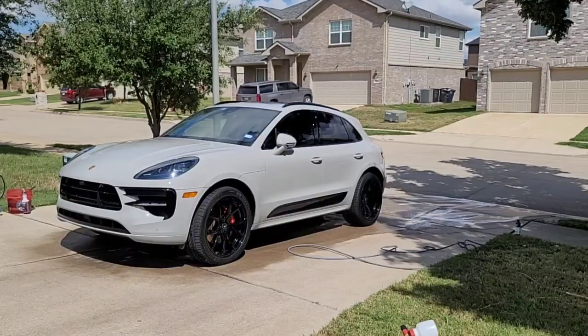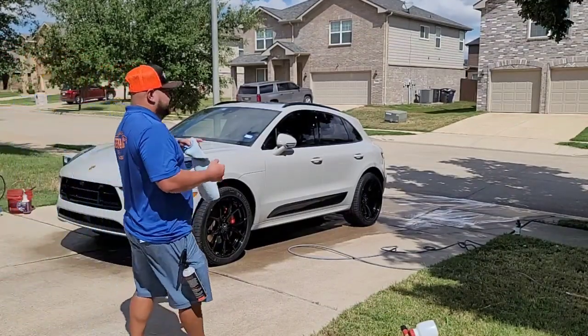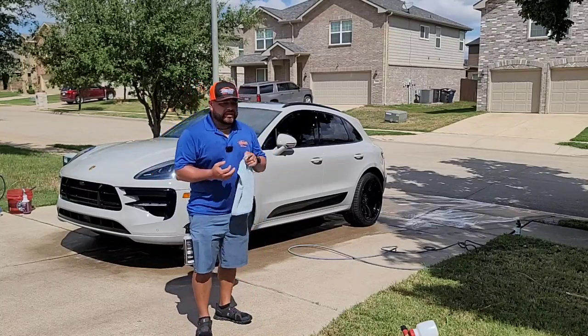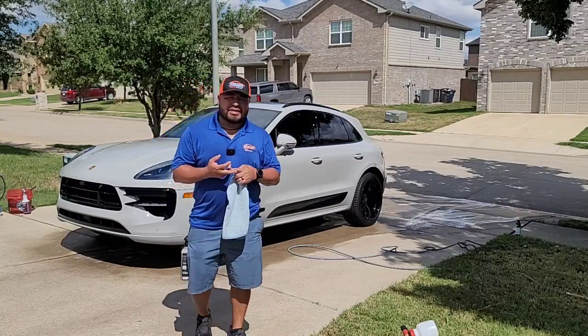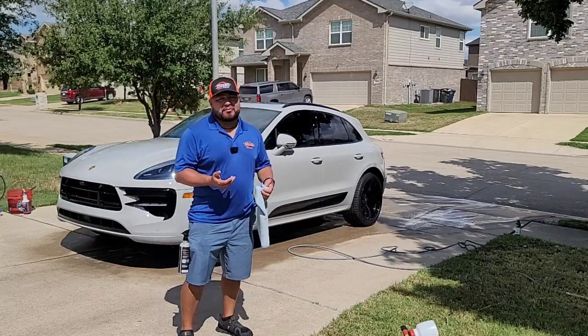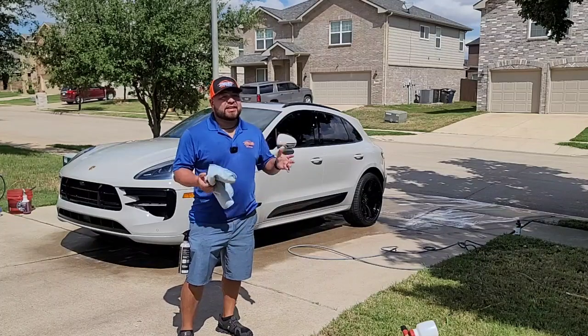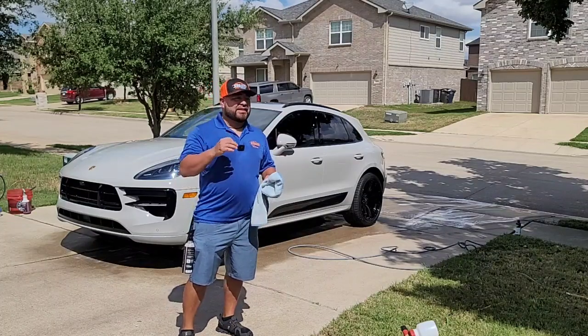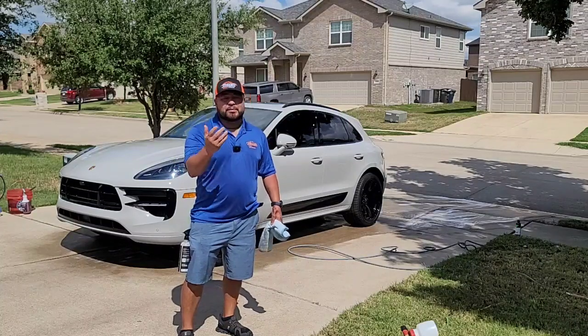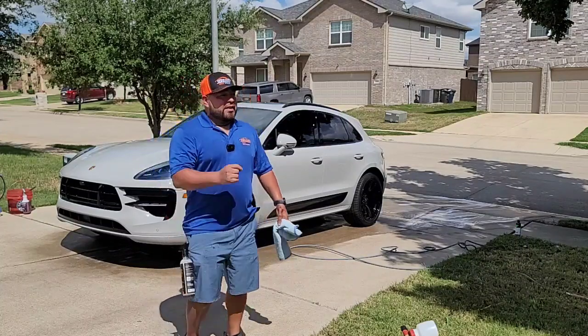Alright guys, so I've gone ahead and we did a pre-rinse, iron decon, and we did CarPro Reset. Did this vehicle need Reset? Honestly, not really. The paint is in such good shape. The coating has been performing how it should.